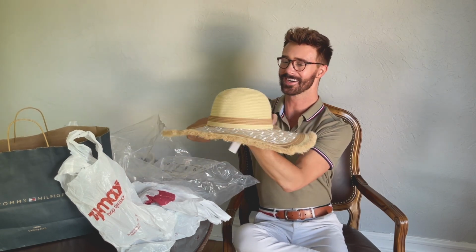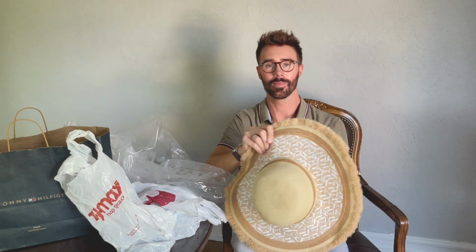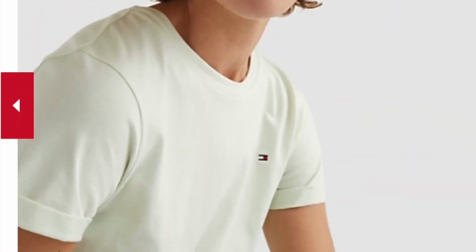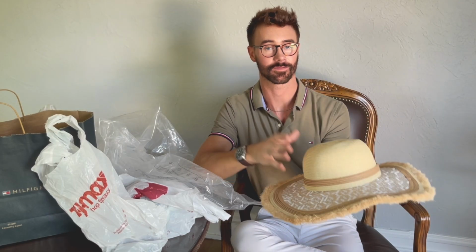This is so sick. All right, first and foremost, the quality. This does not feel chintzy or cheap, and that's something that, I'm not gonna lie, I was a little bit afraid of, just because when it comes to straw hats, it's either slay or completely miss the mark, like chintzy. This is not chintzy. How much was this, are you thinking? I'll put it on the screen. I'm not proud to say I spent this much on a straw hat, but for Tommy Hilfiger, for the look, I mean, I had to.